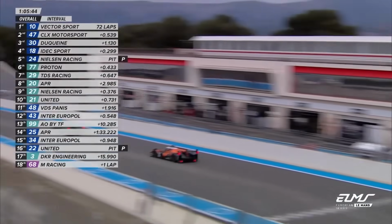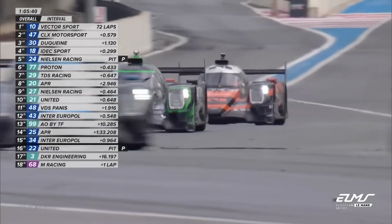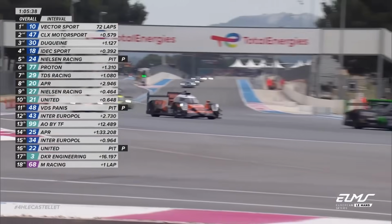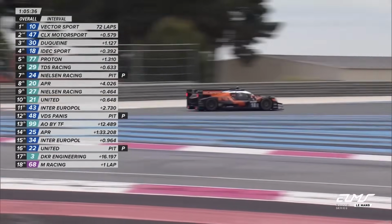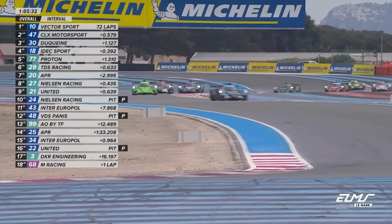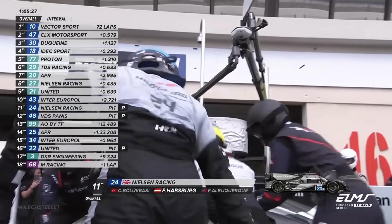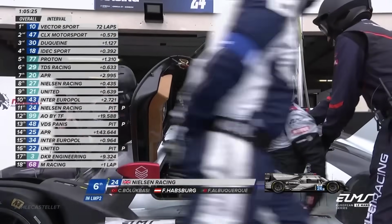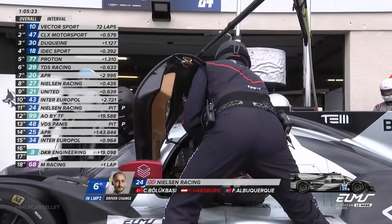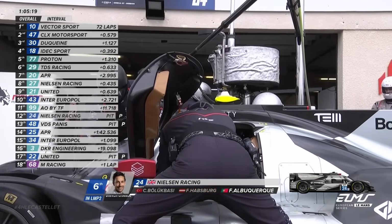Wow. So the Nielsen car is in, and that will leave Vlad Lomko as the race leader now in car number 10. Vector Sport lead the race from CLX Motorsport, Duqueine team under EDEC Sport. A flurry of other cars join them. VDS Panis Racing's Esteban Masson, he's been on a flyer, he's in pit lane. So too is Gregoire Saucy for United Autosports. And the third place car in LMP3 from Ultimate, they too hit pit lane.